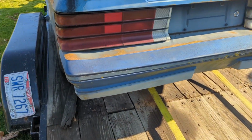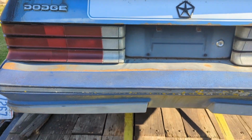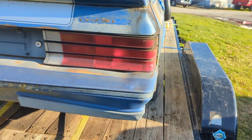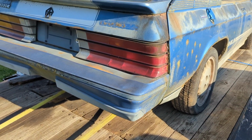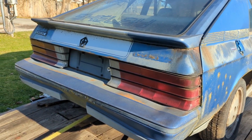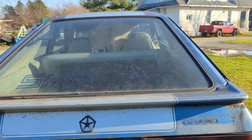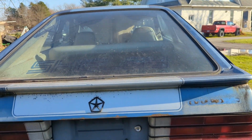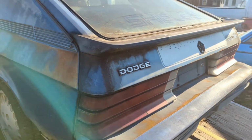So one of the notable things about an '83 is these taillights. In '84, they changed taillights to a different style. That was about the only change on the back end. And then '86, I'm pretty sure, is when they got the third brake light. You can also get louvers for these cars. I don't know if they were available in '83. What I found, I didn't find anything stating that they were.